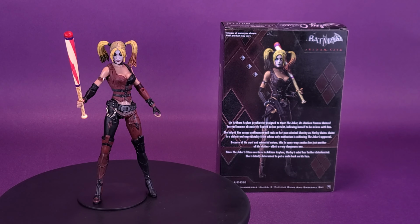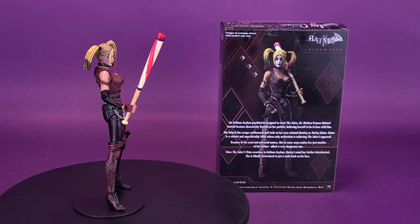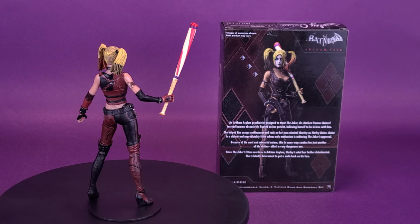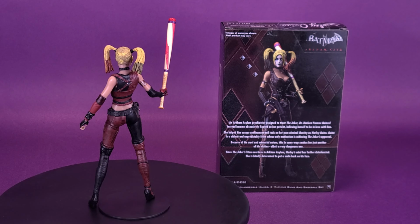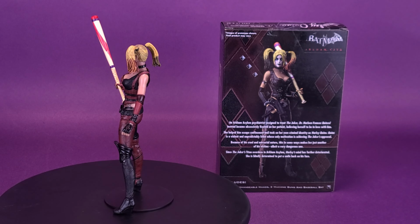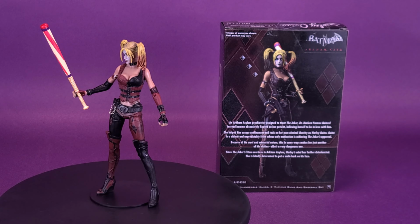An Arkham Asylum psychiatrist assigned to treat the Joker, Dr. Harleen Frances Quinzel, instead became obsessively fixated on her patient, believing herself to be in love with him. She helped him escape confinement and took her own criminal identity as Harley Quinn. Quinn is a violent and unpredictable felon whose only motivation is achieving the Joker's approval.